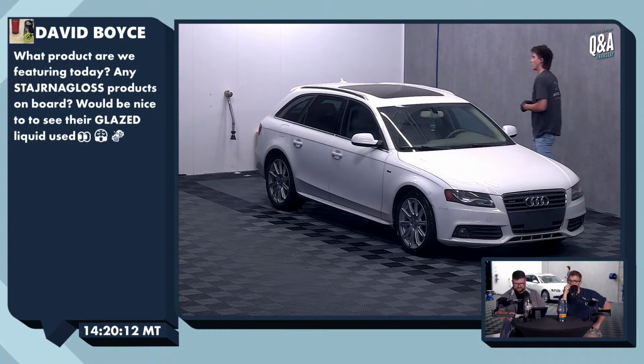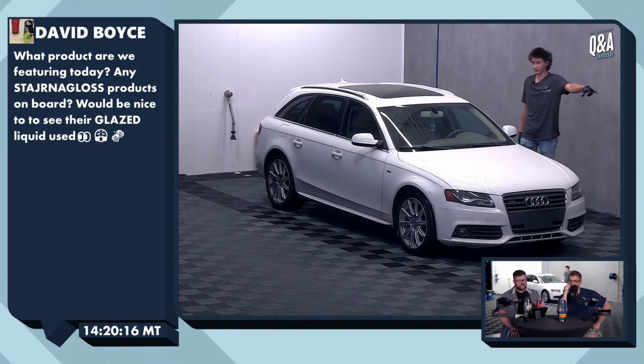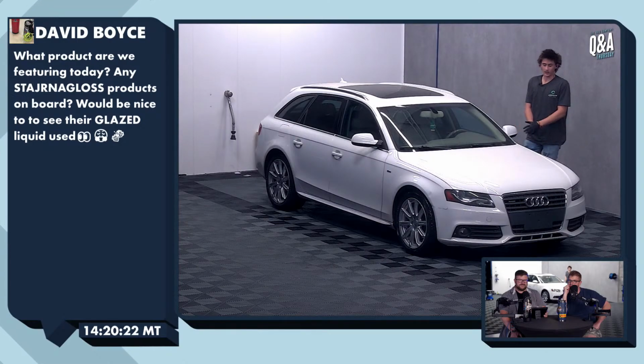And then for the actual wash process, we're gonna hit them with some Optimum touchless for the pre-wash. Then we got some Opti-Coat M-Wash. And then I think we're gonna give it a quick clay and finish it up with some Hyper Seal.